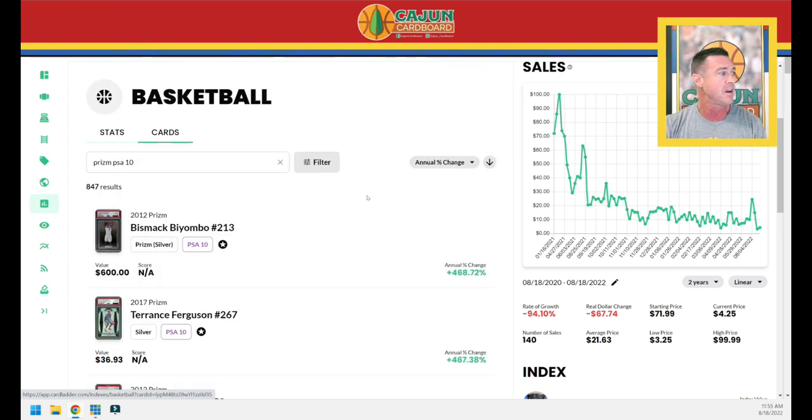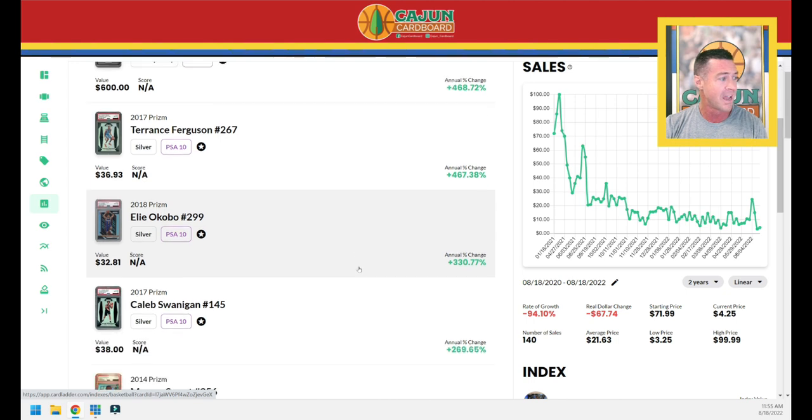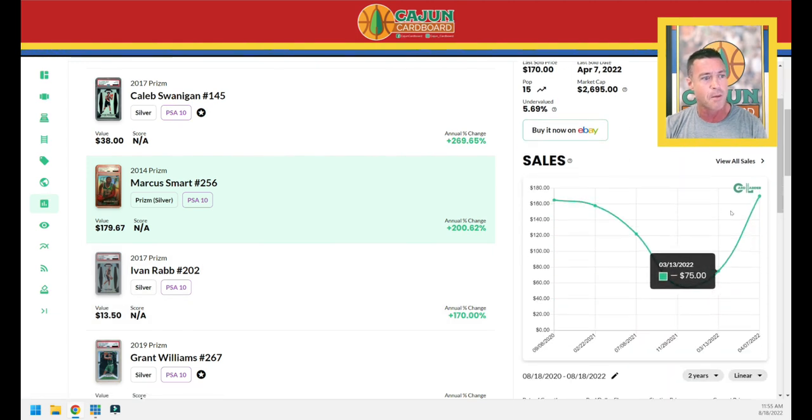If we go back up here, and even when we plug in the word silver, there are some silver Prisms that have exploded over the last year. A lot of them, right? Terrence Ferguson, for example, which makes no sense to me because I put him in the same category as Josh Jackson and Claxton and all of those guys. But Elie Okobo, same thing. Caleb Swanigan, same thing. Marcus Smart makes a little more sense, right? You can see the Marcus Smart cards up a little bit here, up 200%.